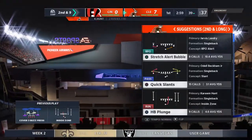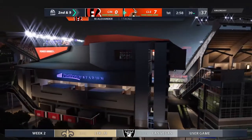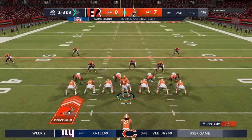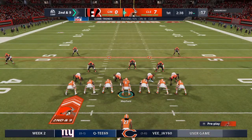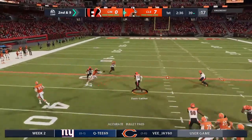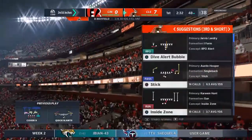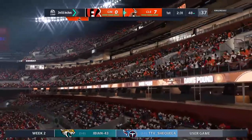And he's going to be stopped up quickly here. Just a yard up to the 39. Alexander. 1-yard gain. Brings up 2nd and 9 at the 39. On 2nd and 9, Mayfield quickly into the hands of Beckham. Complete to Charles, Thursday night game.